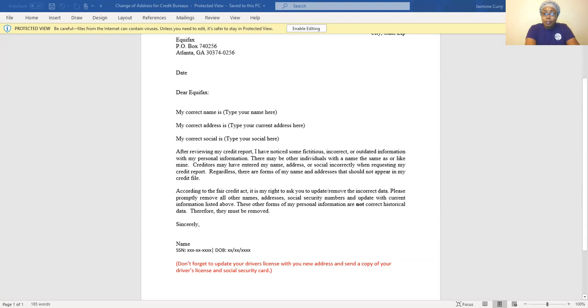Okay, and then the second letter is the opt-out letter. This one is the Innovis one, and this is what it looks like. So this is what you're going to send, and they will send a response back. So your full name, social, address, and then you attach a copy of your driver's license, not the social security card. I updated the letter in 724, so you don't have to worry about that. I just listed a current bill. Just make sure you attach your driver's license and a current bill with your address that you are saying is current, okay? And that's it.